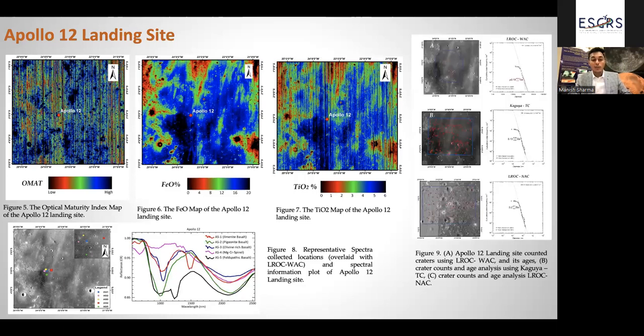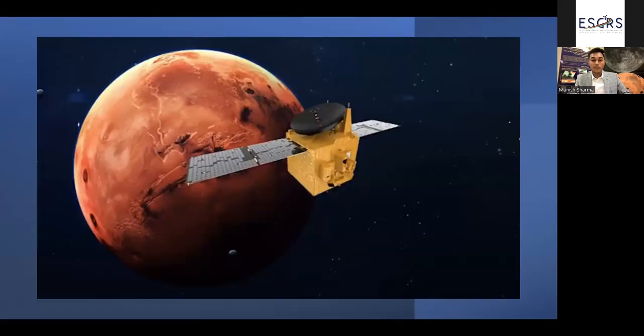To investigate further, and to check how reliable the crater size frequency distribution is, we took three different kinds of data from the remote sensing images from the WAC, the Kaguya TC, and the LROC NAC, to investigate and interpret the age analysis of the area. This study is in the finalization phase. We will soon share the outcomes as well as the published paper.